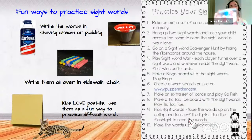I have a little tub here. It's a little plastic tub. This is a fancy pants one, but you don't have to have a fancy pants one. And if you can't see me, I'm just holding up a clear plastic tub with a lid, and it has the letter M on it. And inside the tub are objects that start with the letter M, with the sound. So this is a great way, not necessarily to practice sight words, but to practice sounds.